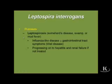As far as virulence, there's not much you really need to know about virulence. The disease is called swamp fever or mud fever because of the association with the water. It is a flu-like illness with or without GI symptoms, and it can progress on to hepatitis and renal failure if it's untreated. So it's not something you want to leave alone. You definitely want to treat it. It may be hard to diagnose, though.